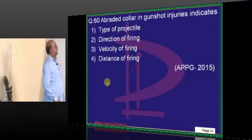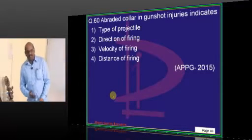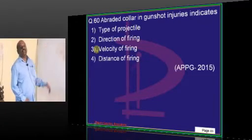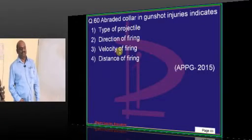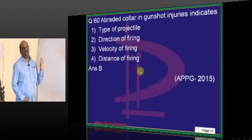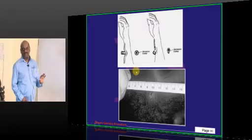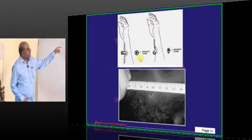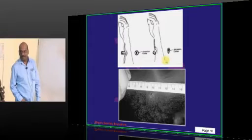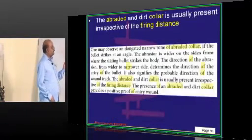Then abraded collar. Yes, many people send this to the controversial question list, because they were requesting that distance of firing is also related. It is the direction of firing, that is the fair deal. The examiner actually is right. If it is straight like this, versus like this, there is a difference in the appearance of the abrasion collar. But what is an important thing about abrasion collar?